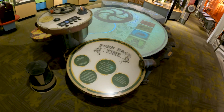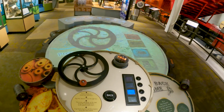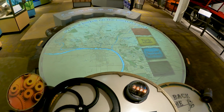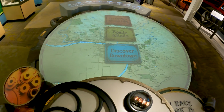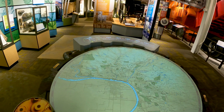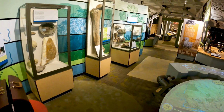Turn back time. Spin the wheel for us to go back. Yeah. Let's spin the wheel and see what happens. Press a button on the control panel. Ooh. Yeah. Road rails. Oh yeah, I'm going back. 1840. All right.